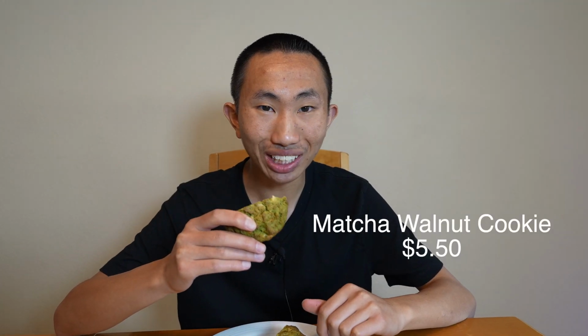Now for the matcha walnut cookie, and it looks like there's a little bit of walnuts and white chocolate chips in here.